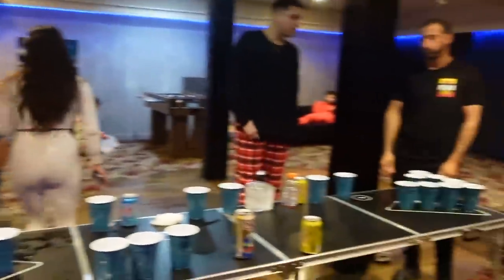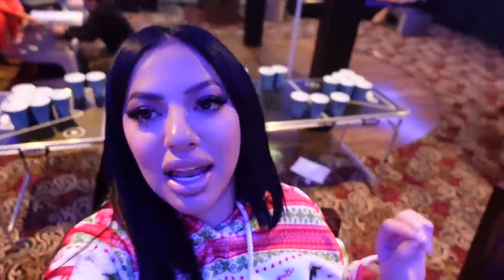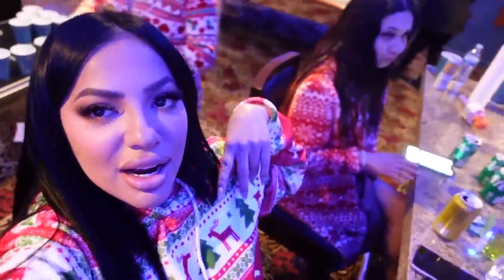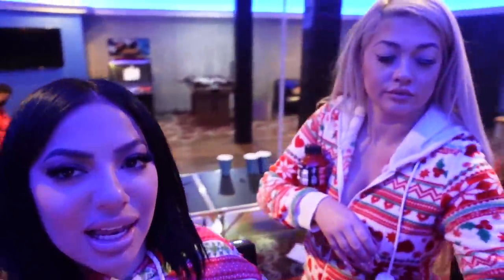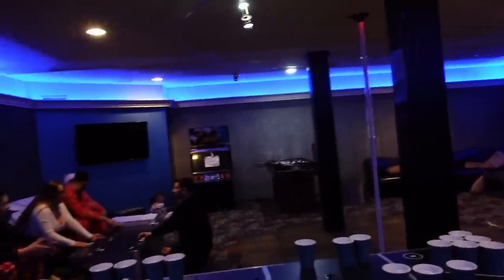The boys are playing beer pong. Okay, the club, we brought it down here. And everybody's getting lit. We got the beer pong table. Indoor club, guys, we got the stripper pole, the poker table. Guys, we ran out of battery. No. Power. Sorry, we ran out of power, you guys, and it is 2 in the morning.